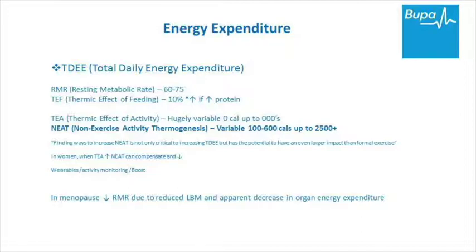And actually, there are some interesting studies in women that have found that when thermic effect of activity, or formal activity, is increased, then it can be compensated by a decrease in non-exercise activity thermogenesis. And this is obviously important to realise for women of any age, but particularly post-menopause, where in combination with the ageing process, you do see a decrease in the resting metabolic rate. This is due to a reduction in lean body mass and an apparent decrease in organ energy expenditure that occurs, which heightens the importance of maintaining the other contributors to total daily energy expenditure.